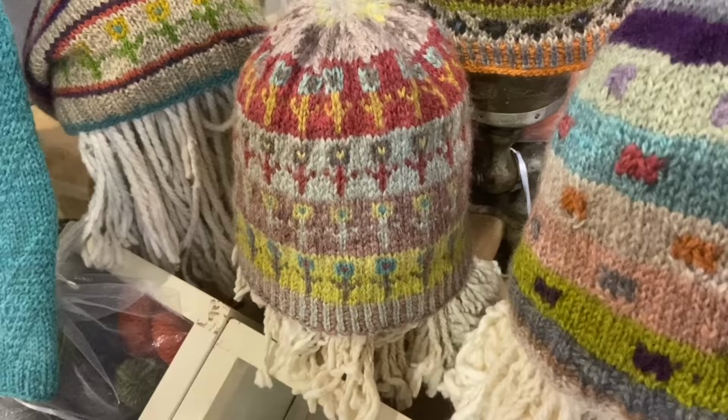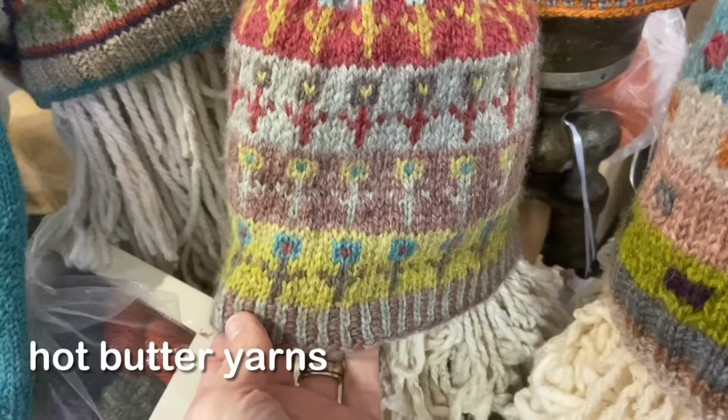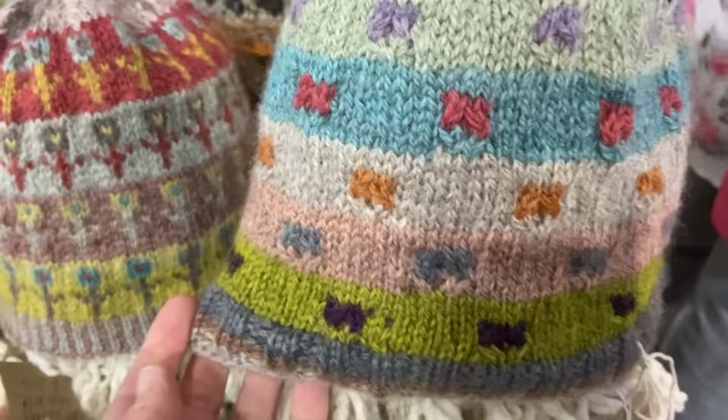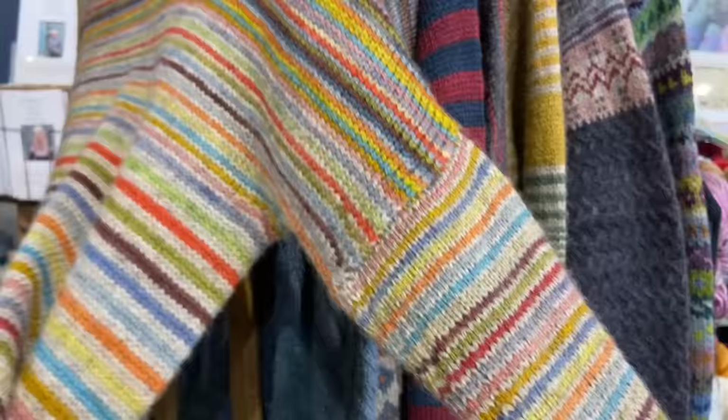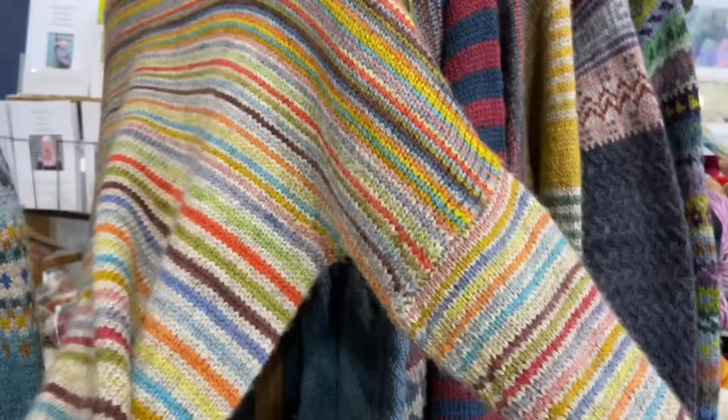Hot Butter Yarns was a new one on me, and they had some gorgeous colourwork patterns and kits and textured patterns. It's run by Jackie and she's from Skipton, and we were absolutely mesmerised by the collection of sample sweaters she had with her. They were all gorgeous. The colours were gorgeous, the patterns were gorgeous.